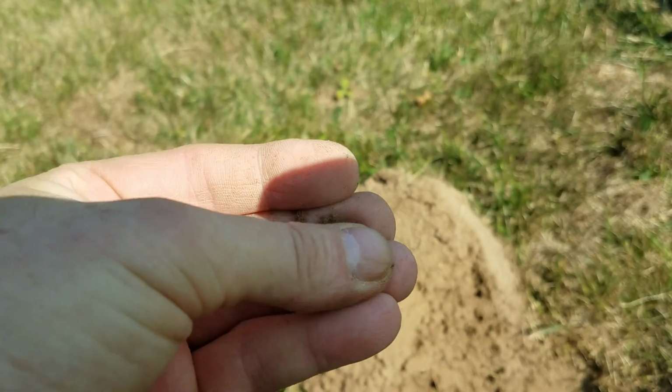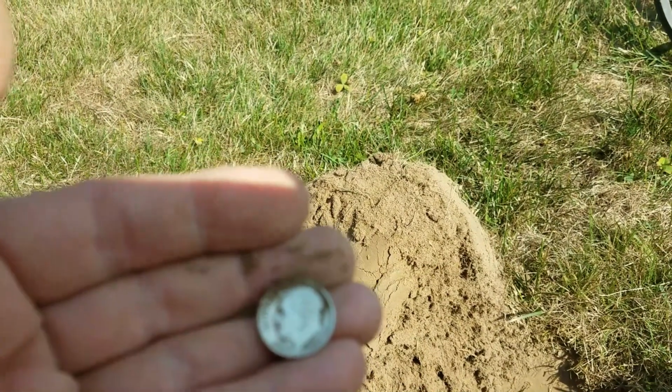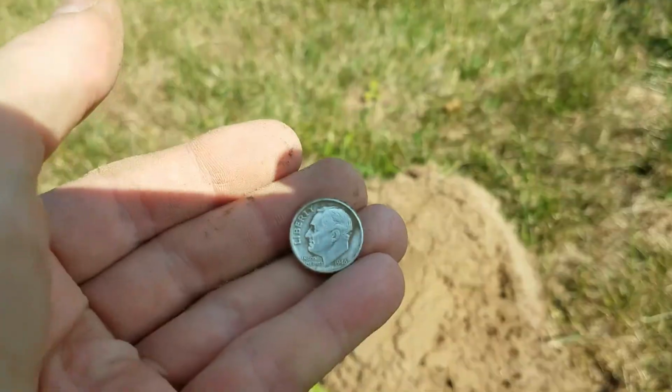And doggone it, it's going to be a Rosie. It's going to be a '46 Rosie. That's a first-year Rosie, isn't it? They went '46 to '64, I believe. You know, we will take a Rosie, though. It's silver.